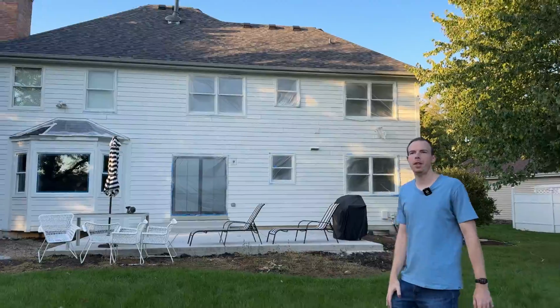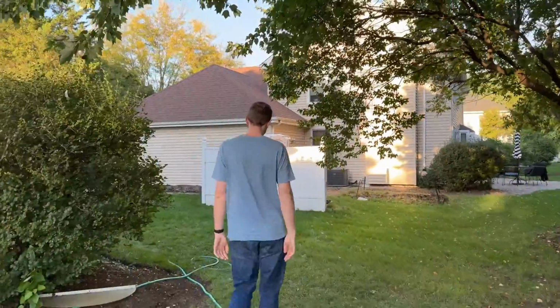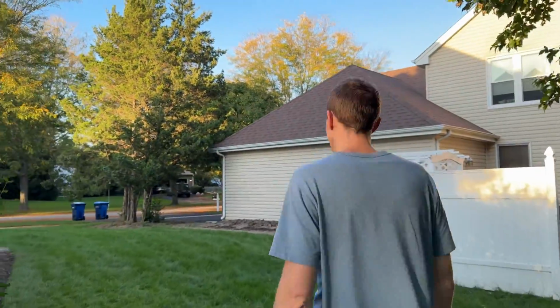One little debacle we're having, if you come this way. This is only coat 1, by the way, too. So it does look a little patchy.